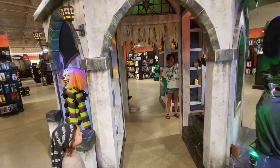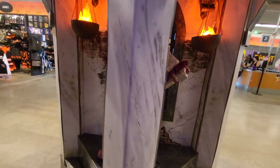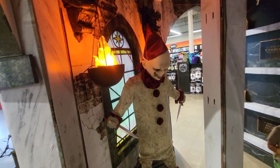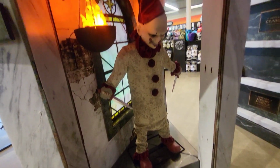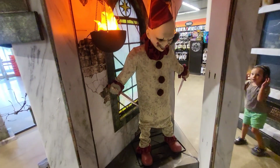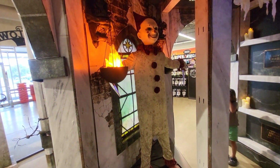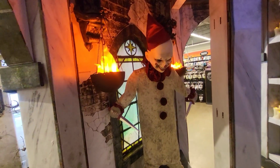Alright, we're gonna go inside. It's scary. That's scary, mommy. Let's check him out. Oh, we got a clown. Check out this clown here. He's got knives in both hands. He's kind of short. All right, go ahead, bud. Jump on the button. Okay, here he goes. Whoa. Very loud.